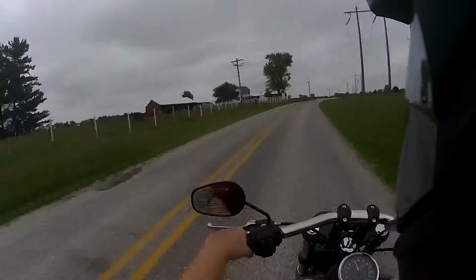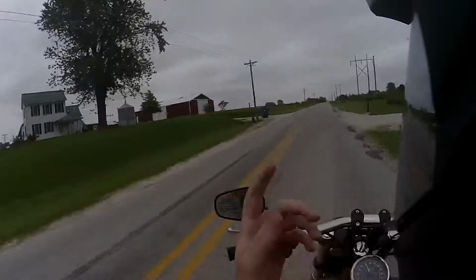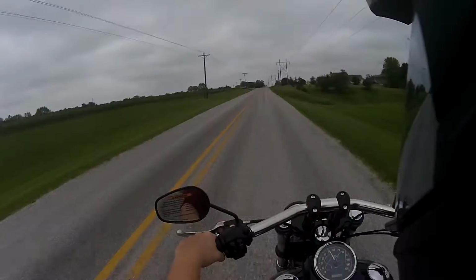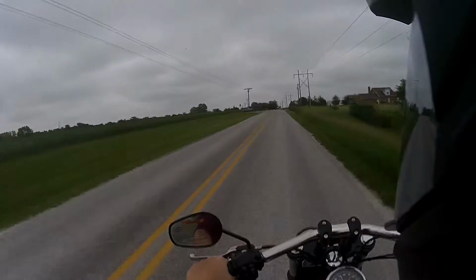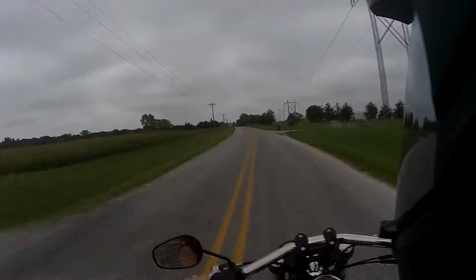That really pulls. I feel like I'm in the bike. On the Street Bob, I almost felt like I was on it, you know, kind of along for the ride. This one, I'm really in it, and I'm feeling good about it. Third gear at 50 feels good. I'm sure it cruises no problem in sixth.